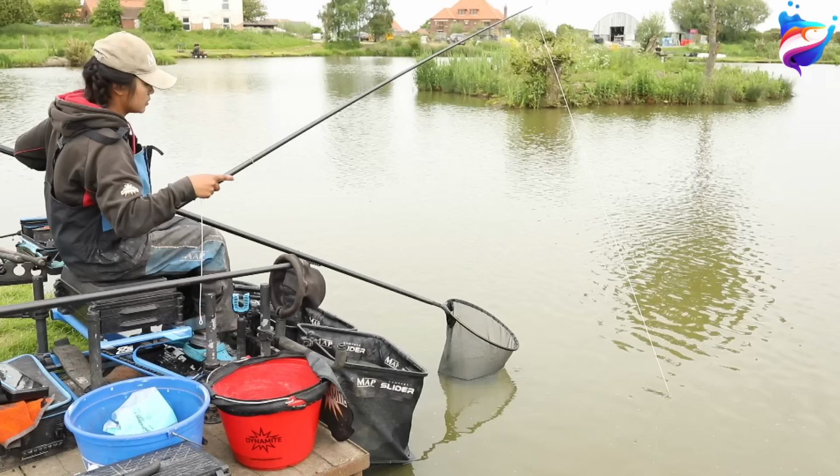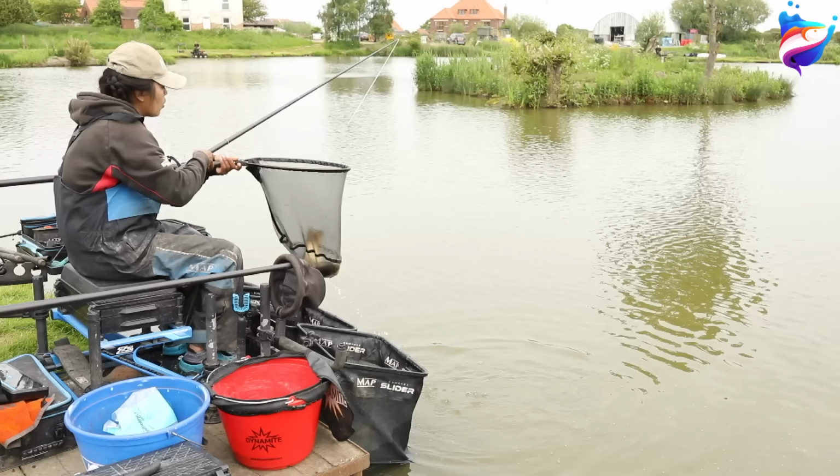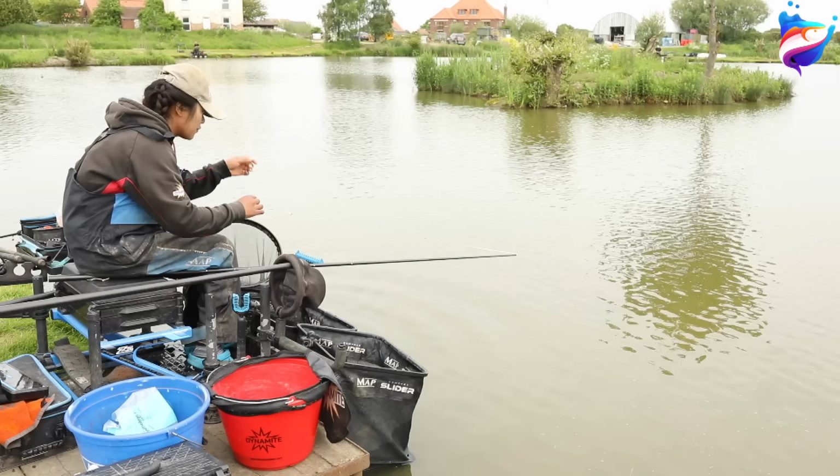Because it's worth going down there, because you can put a good weight together quick, because the stamper fish will be bigger. But the F1s on the shallow line ain't bad. So if I'm catching fast like this, I would most likely stay on this, but I'm still going to feed the margin.